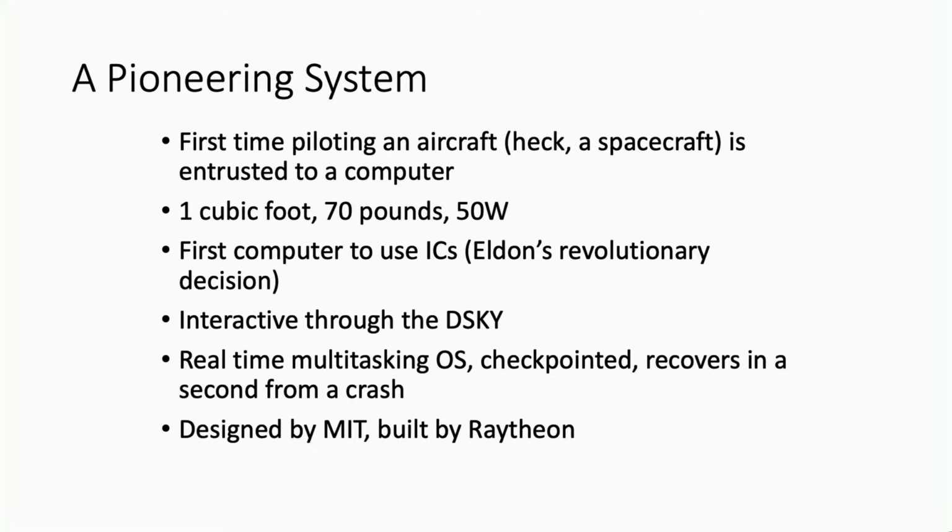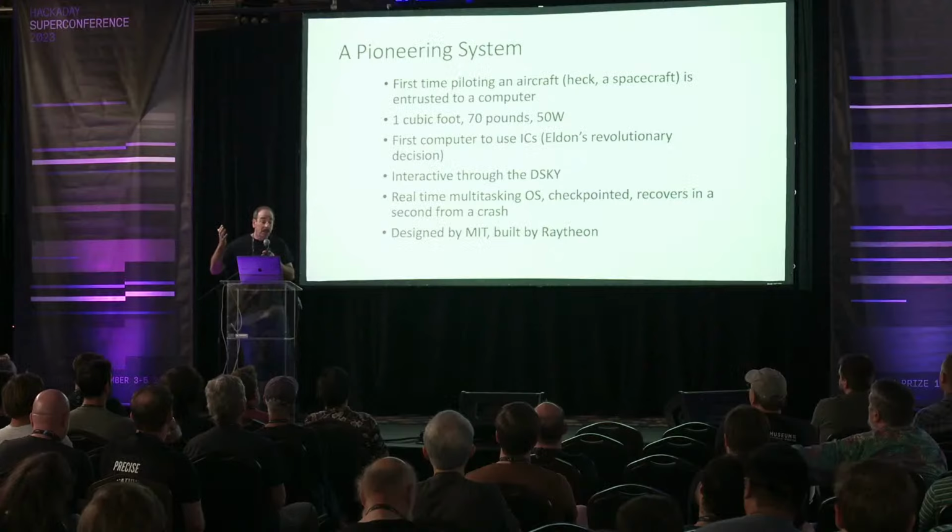A very advanced system. It's the complete opposite of what we do today. Today we take stuff that's proven, and the electronics is usually fairly old compared to current electronics when you fly it in space. There, it was the equivalent of the arms race, and it was totally new stuff, never tested before. So it's the first time an aircraft, heck, a spacecraft, is entrusted to a computer. As I told before, it's very, very small.